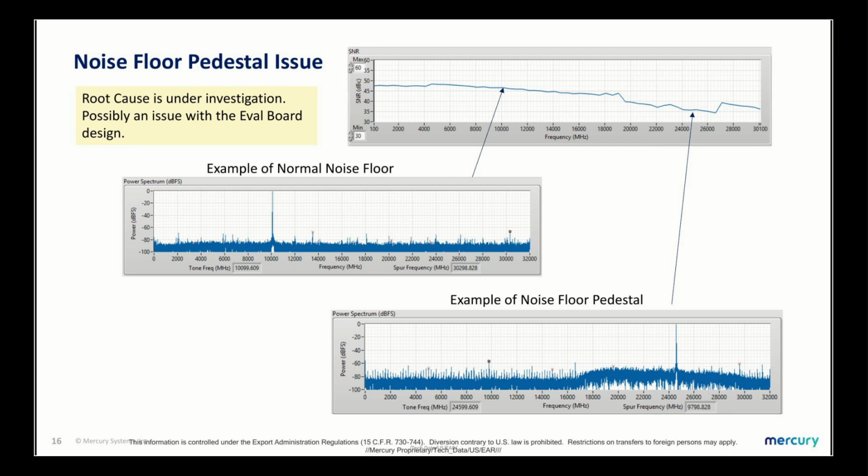So there's some phenomenon going on there that we're still investigating. Perhaps some resonance occurring from the eval board. Perhaps the lack of filtering at high frequencies is coming back and polluting the noise floor. Just not quite sure yet. So that's going to be further investigation.